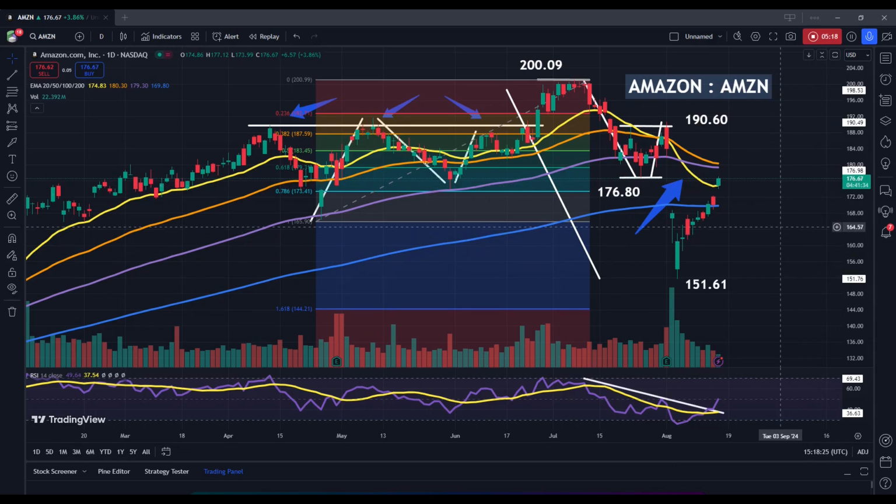As things currently stand, we have clearly broken above two of the major exponential moving averages. That would be the 200-day and the 20-day exponential moving average. So we do still have some resistance here overhead, and we haven't exactly cleared this 176.80 level, which marked the prior price low from the July 25 trading session. So, we're not completely out of the woods here.